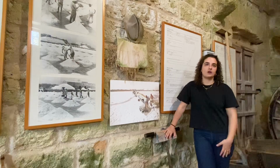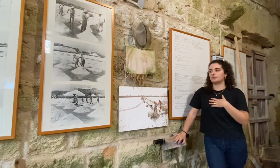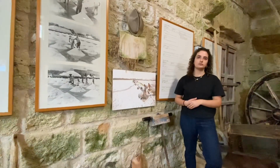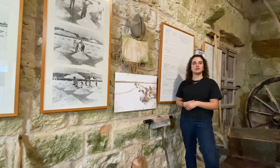How long does this harvest time last? 2 weeks. We have big mountains of salt, and we let it dry naturally with wind all winter. How high is the temperature in August? It's 40-45 degrees, so it's hot.